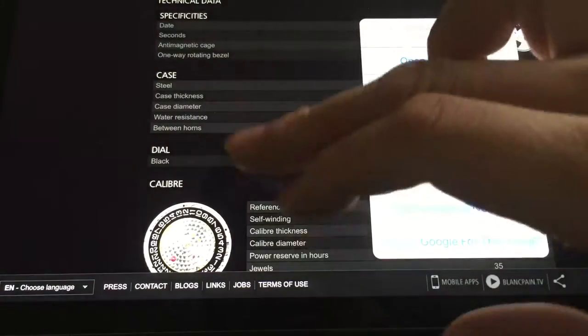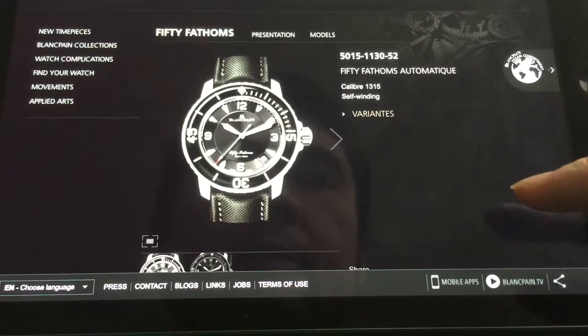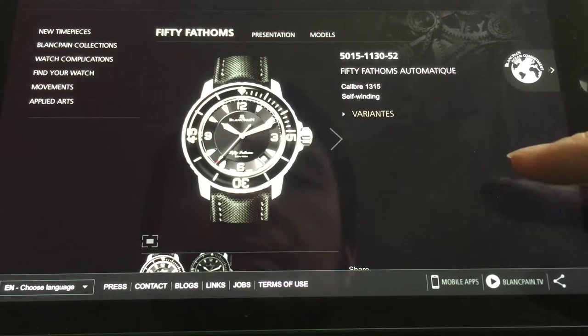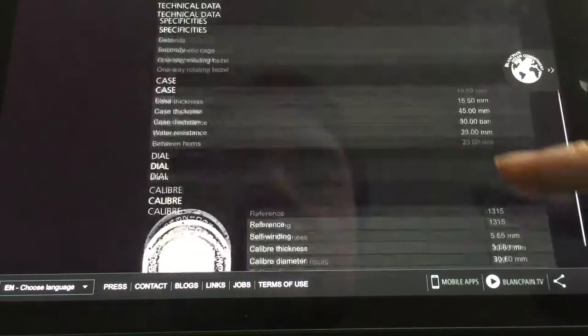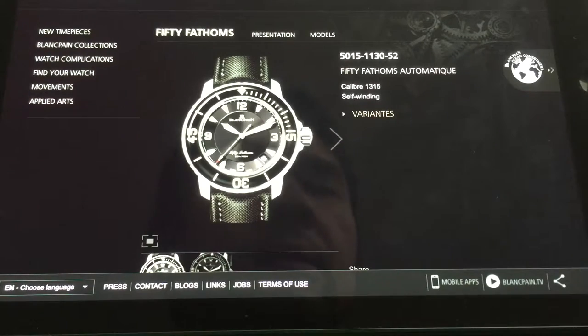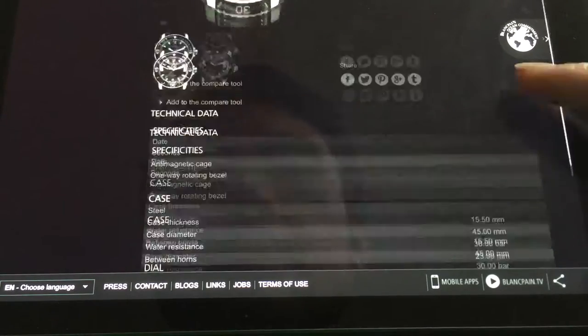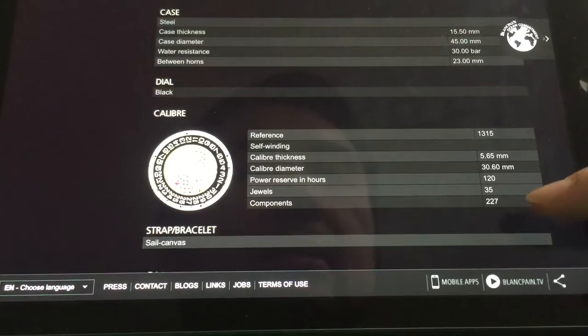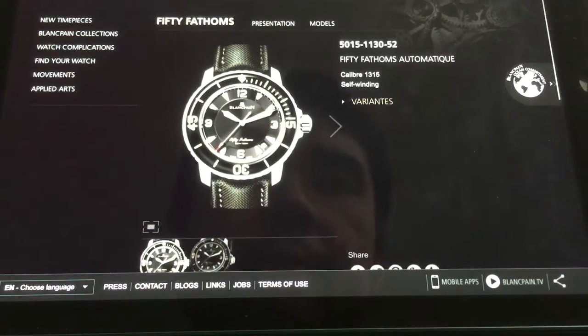Case size. Oh, 45 millimeter. Wow, all these manufacturers, they're still into the large watches, huh? If you look at Rolex, Rolex only has the Deep Sea Dweller, which I think is 44, but they've done well to maintain the size at 40 for the other models.